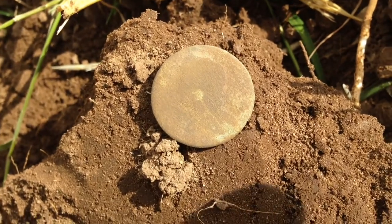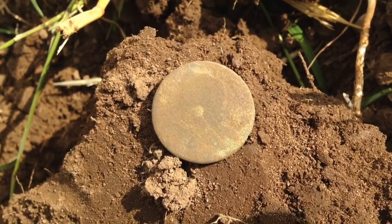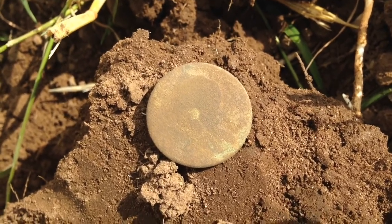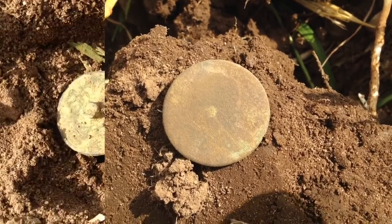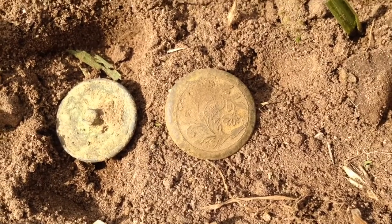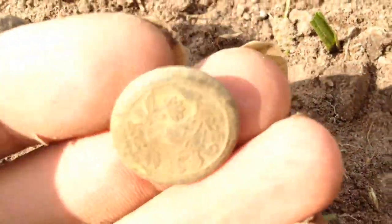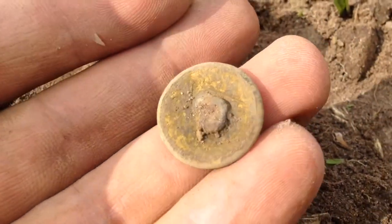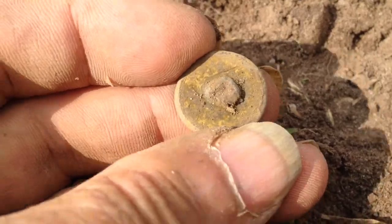Okay. First coin, very worn. The bust is facing left. I'm going to say probably George II, early 1700s. Okay, I just got this little button. It's got a nice flower design on it, and I think the shank is just about intact.